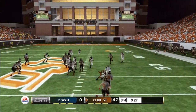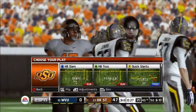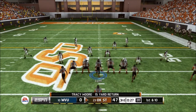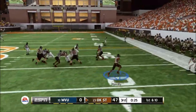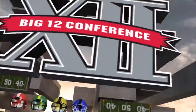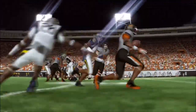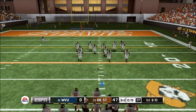Moore fields at the 31. He makes it to the 45-yard line. Nice yardage on the run back. They'll start at the 45-yard line. Oklahoma State looking to build on this commanding lead here. Randall on the pitch to the right. He's at the 30, knocked out of bounds, right around the 22-yard line. So we've got a first down after a great running play.